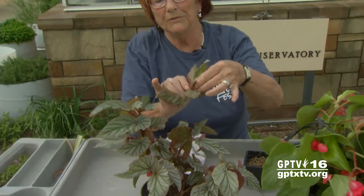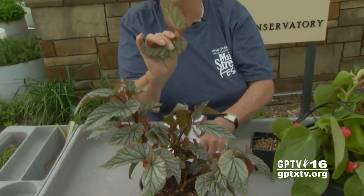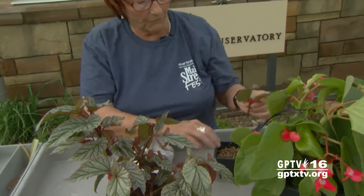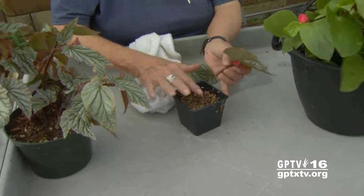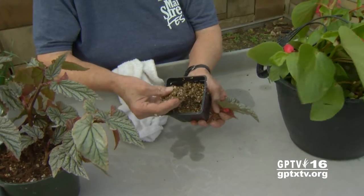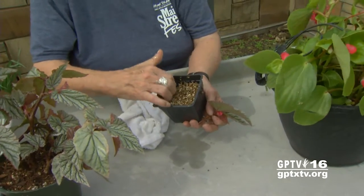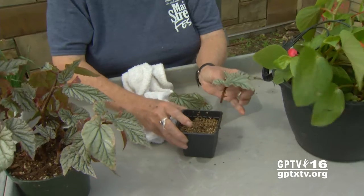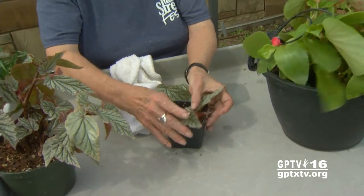And then we're going to remove these bottom leaves to prepare it for its little installation. This is actually what we call vermiculite, and you can see it's been moistened. And then we're going to not pack it really hard, but pat it down a little. And then we can just take our cutting and stick it into the container.